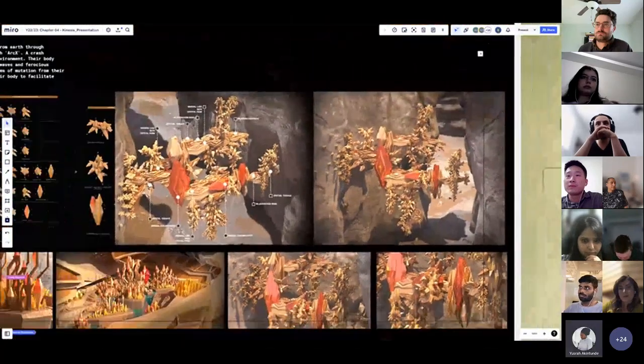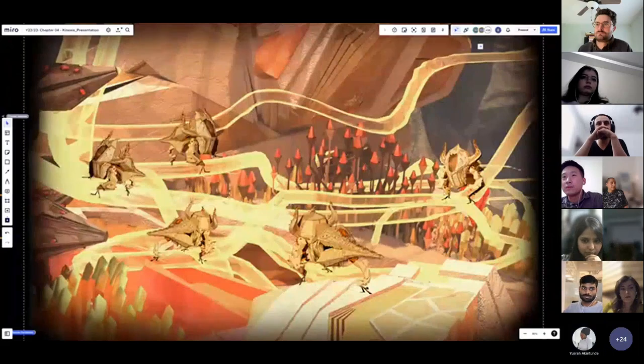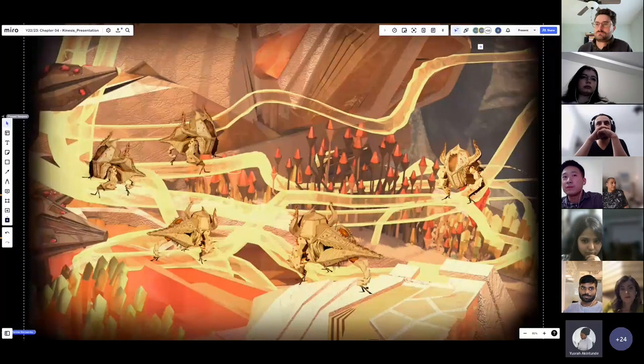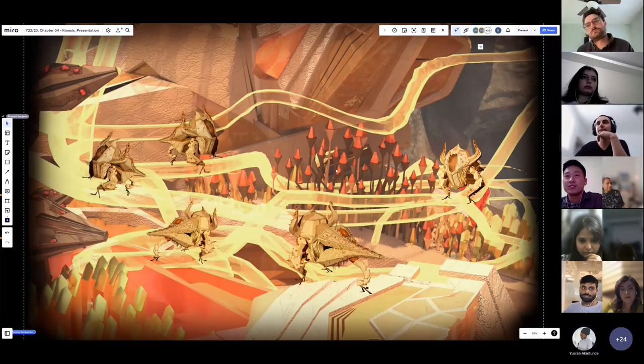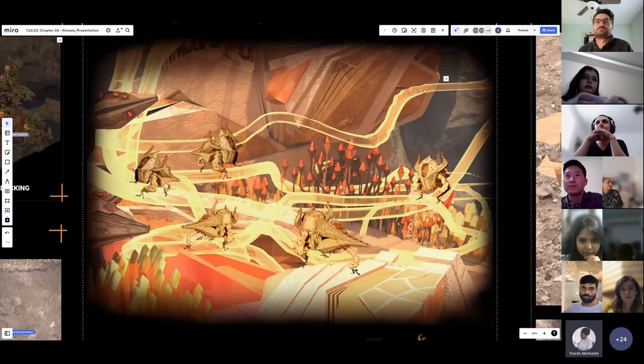Over time, we started developing means of moving around the colony. We developed two systems, a private and public vehicle. The public vehicle was assembled by younger Retardants who quickly put together small elements they found in the environment, giving it this more monolithic form, while the more mature Retardants worked on more refined mechanical vehicles for private transportation.